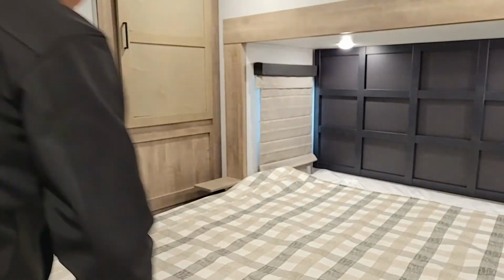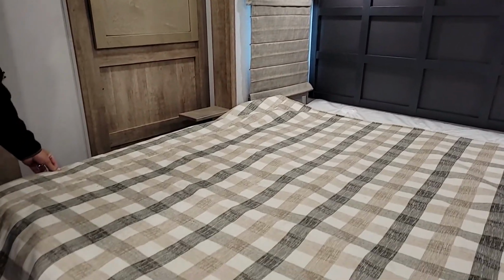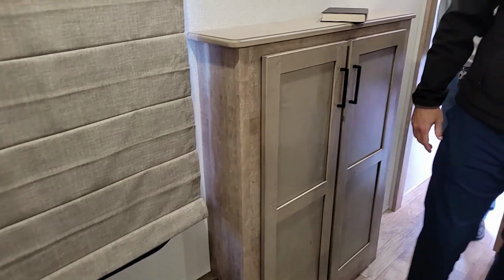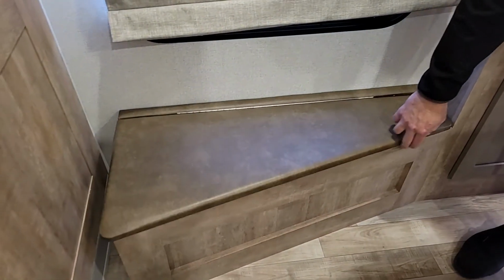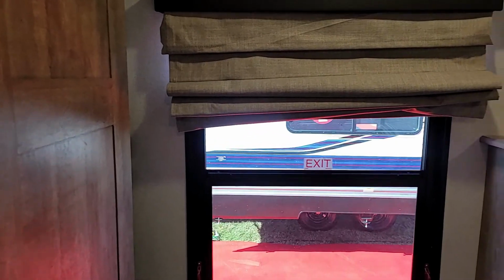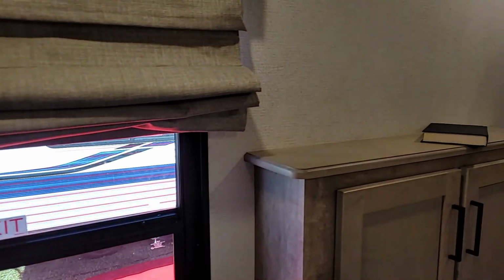All right. So this does not need to fold up when in travel mode then, correct? This just comes in? Oh, yeah, comes right in. Okay. Yeah, there's no special fold-up type thing. Okay. All right. Then down here, we've got a little additional storage in here. And again, just a big, giant, oversized window up here.